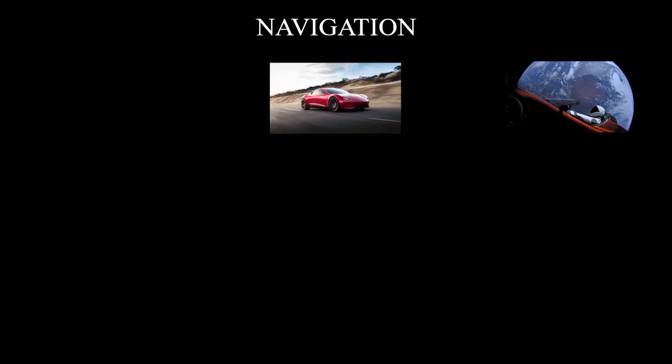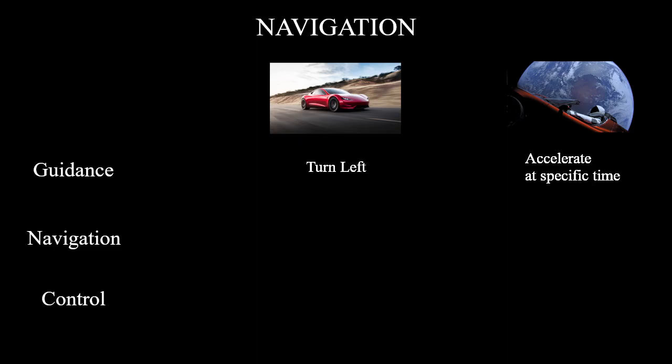So let's divide the commonly used term navigation and compare it to space travel. We have guidance, navigation, and control. Let's start with guidance. We can put it in simple terms and define it as: what do I need to do to my vehicle to reach my goal? In a car it might be turn left. In space it might be accelerate in this direction at a specific time.